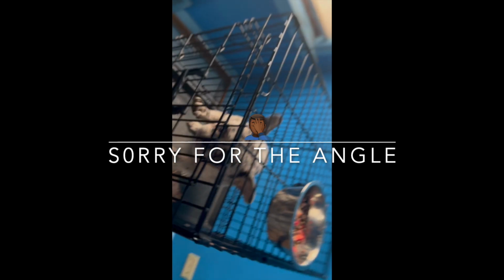I'm gonna feed my Pebbles real quick, man. Pebbles. Let them eat that food real quick, and then I'm gonna let them out, let them run around the yard, then let them chill in the room for a minute. I'll get back to y'all.